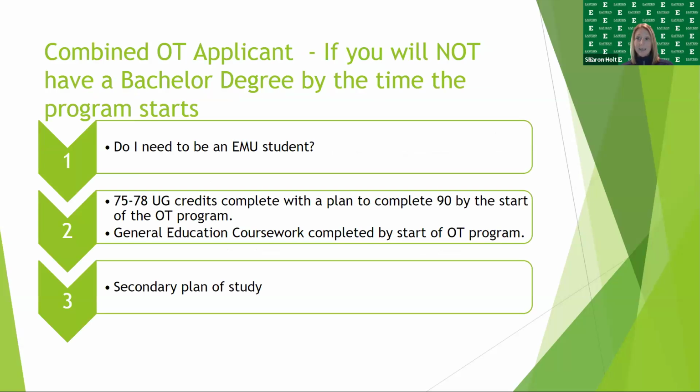If you will not have a bachelor degree fully completed and conferred by the time the program would start in January, you would apply as a combined occupational therapy applicant through OT-CAS. You also do need to complete the $40 supplemental processing fee.